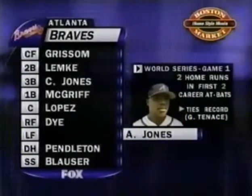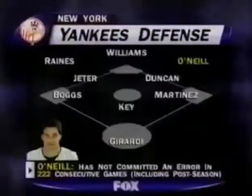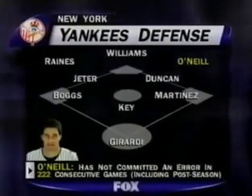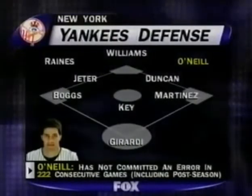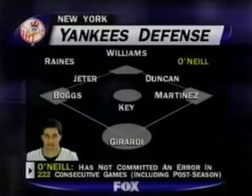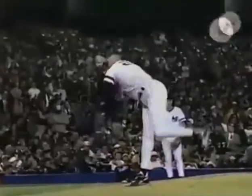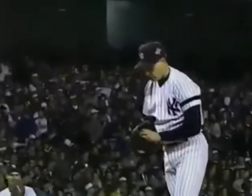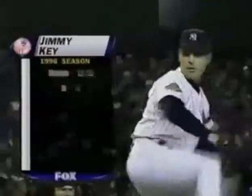Then it's Terry Pendleton, his first postseason start. Jeff Blauser at short, batting ninth. The defense for the Yankees, Paul O'Neill in right field, has not committed an error in 222 consecutive games, including postseason. And that defense plays behind the left-hander, who is 2-0 in his World Series past. It happened against the Atlanta Braves.